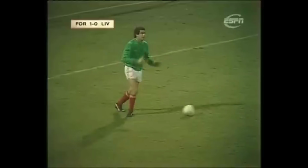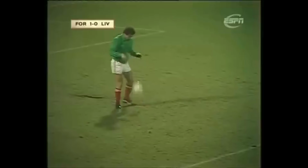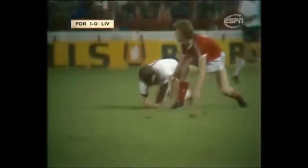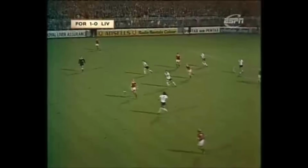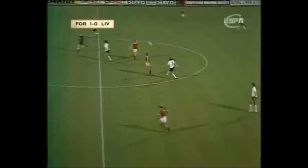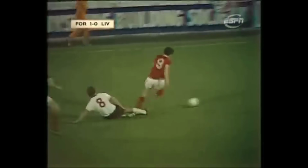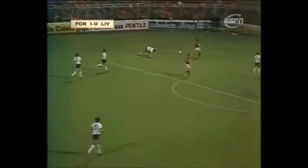Forest, who played Liverpool 4 times last season and didn't lose one of them. A draw, 1-1 here. 1 0-0 in the League Cup. A free kick not given, the advantage given instead, as Dalglish comes forward. Yes, of the 4 games, 1-1 here in the league, 0-0 at Anfield, and that 0-0 and 1-0 to Forest in the League Cup final, as Birtles cuts through on his own.